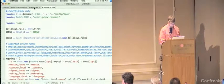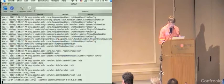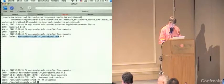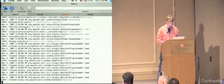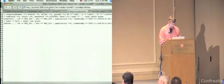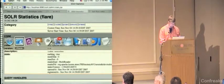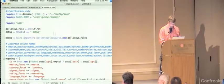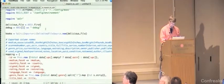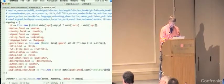Let me get my bearings straight here for a second. I just want to make sure we're pointing at the right schema here for this operation. All right, so just to verify that we have an empty index here, we should have 0 documents here. Now, just take a look at this script. This script is just basically within the Rails environment here, and here is the mapping.